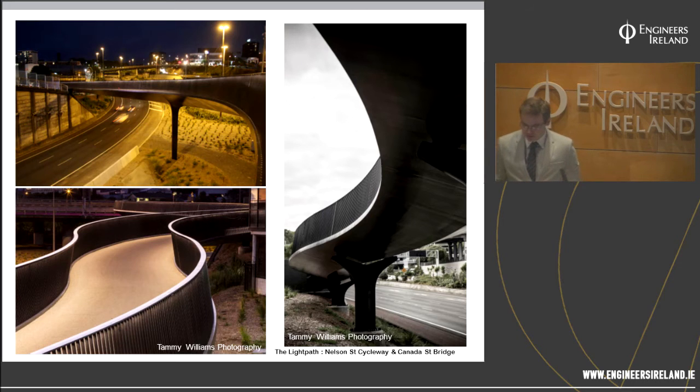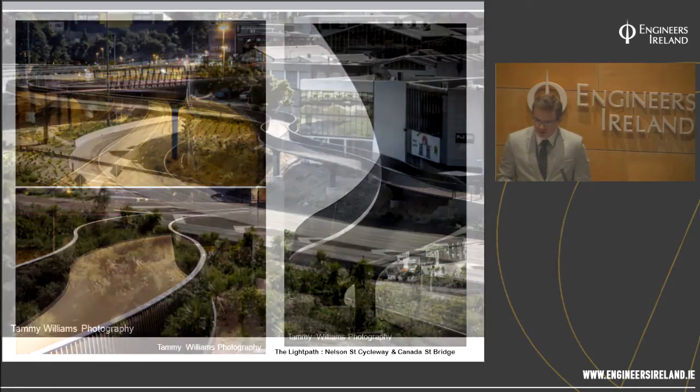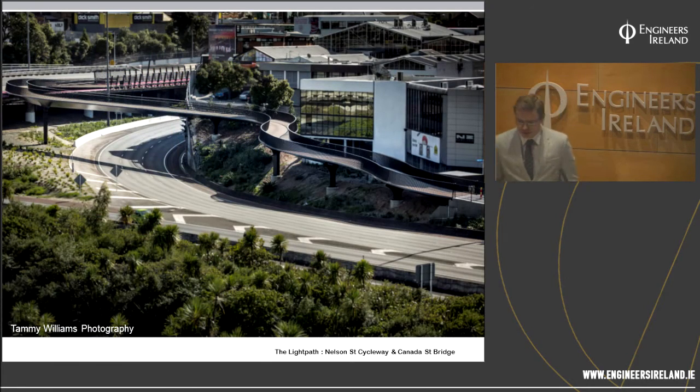Happily enough, they were already by default coloured black, so that was handy. So they were cradling the deck overhead as it was landed into position. So that's Canada Street now in her final position, winding her way from Canada Street on the right hand side and landing on the off-ramp on the other side.